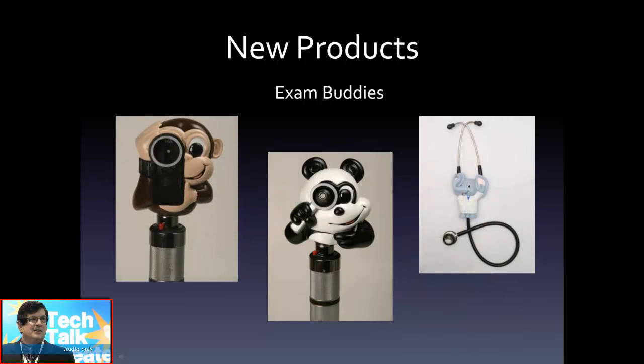There are a lot of entrepreneurs in pediatric practice, so the next few slides will show some products that people have contacted me about. Some of them are being displayed in the exhibit hall today. So this is Exam Buddies, and the idea is to create a more friendly environment for our patients. So these are plastic little devices that fit on top of your typical otoscope, your ophthalmoscope, on your stethoscope to make the experience a more pleasant one for children.